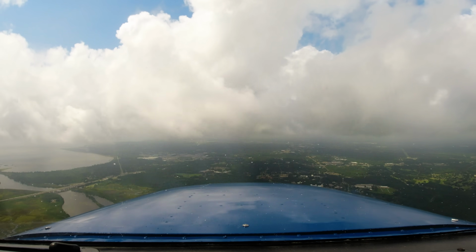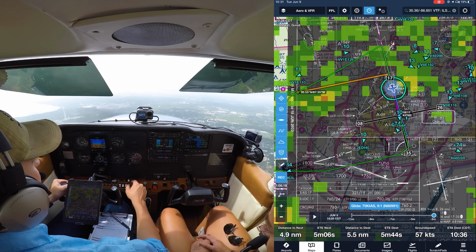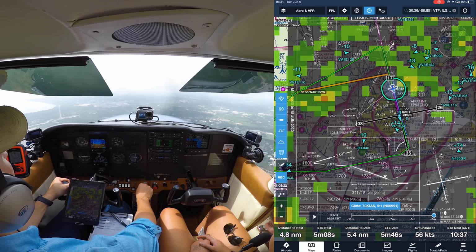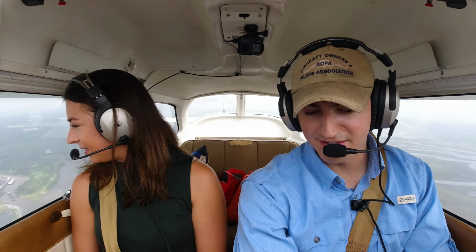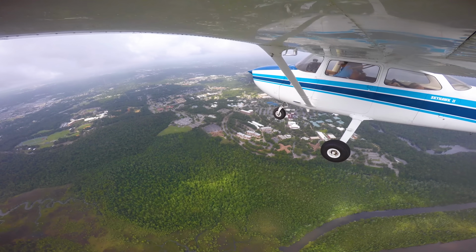There's the runway. All right, so we are done with the pre-landing checklist, and we're all configured. We're crossing the final approach now. Easy peasy. Yep. Nice and easy flight. I enjoyed it. Yeah, it's nice to just get up and go.